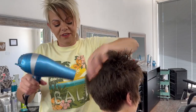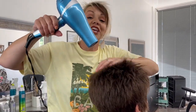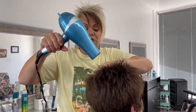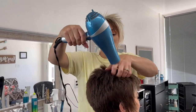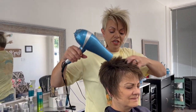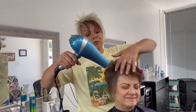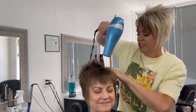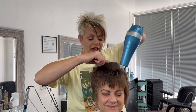You can tell with my fingers here. The more movement you can give it, the better off you're going to be for the look that she's going for. If you want it just smooth and soft, you can just dry in one area. Say you just want it really smooth, dry it like this with your fingers. If you want more movement, move your fingers, move the blow dryer. And then of course, I love to take the Epic brush and go back and forth.